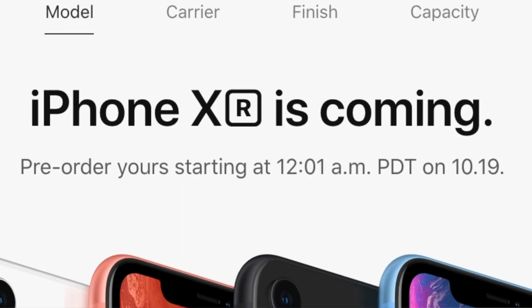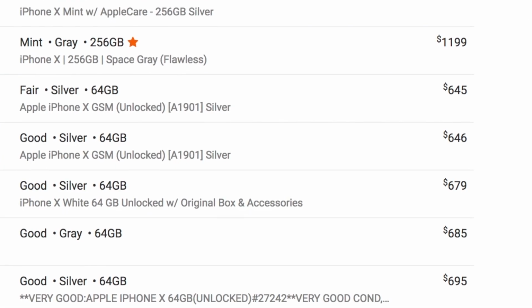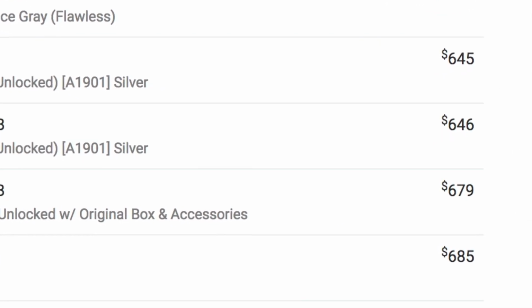In case you didn't know, the pre-orders for the iPhone XR are starting October 19th, and they'll probably ship the Friday after that. If you search up for a used iPhone X or still a brand new iPhone X, it's priced very similarly to the iPhone XR. Around $750 for the XR and around $600 to $750 for the iPhone X, depending if you get it new or used.